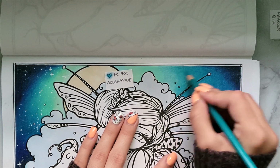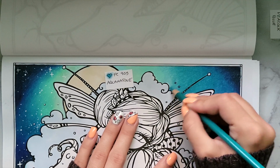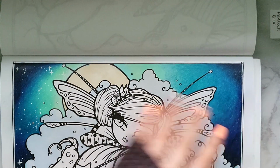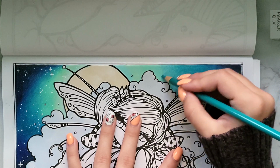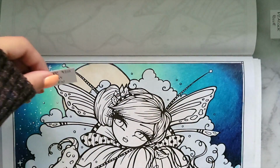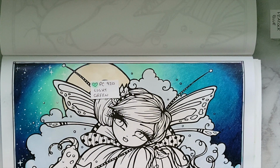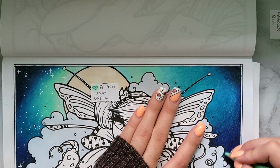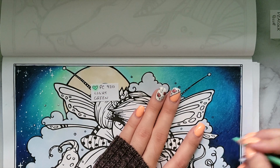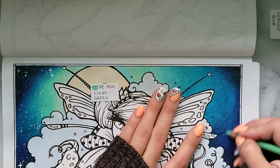I don't think I want to bring this out too much more, but I will layer it out a little bit. Just to give a little bit of a darker version of the light green, I think. Okay, which is our next color. So grab the light green. First thing I'm going to do is just go over everything like we did last time. Just using circles to go over it all.